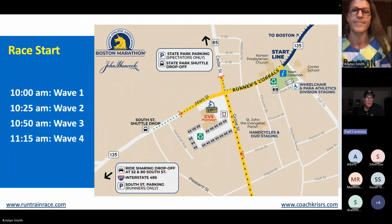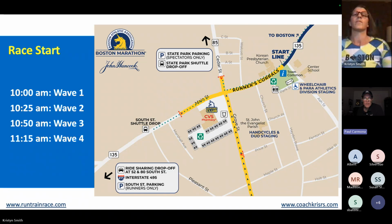Again, there's the times for the race starts. Another thing I forgot to mention earlier: in the middle of the photo where it says CVS Pharmacy and all the porta potties, there is a table, and the photo here is a cup of water. There is water there, and I think the sport drink Gatorade.